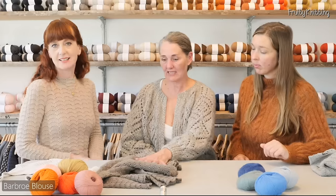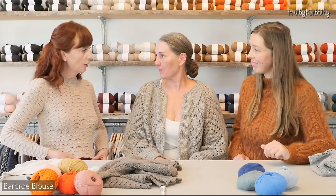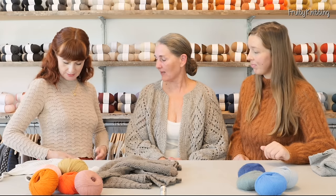So yes, that's nice. I love this design, and I'm definitely going to be making it. And that's in the Knitting for Olive Merino. One strand and 3 millimeter needles. Very beautiful. Okay, so, that's great.